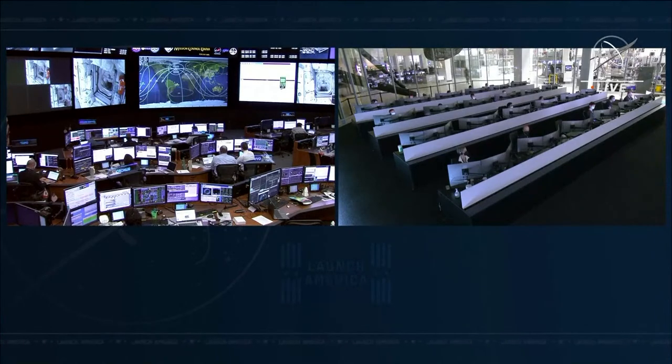Another experiment flying aboard Crew 3 is the Smartphone Video Guidance System, or SVGS. This was created as a collaboration between NASA's Marshall Space Flight Center in Huntsville, Alabama, and the Florida Institute of Technology in Melbourne. SVGS is a low-cost, commercial, off-the-shelf implementation.